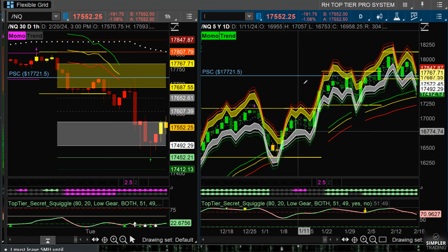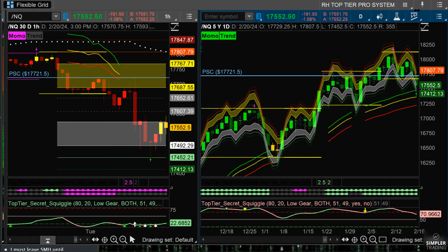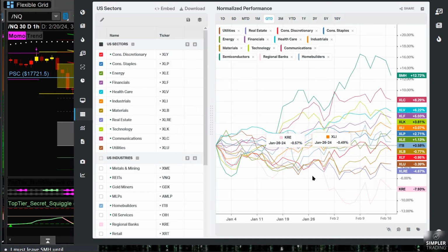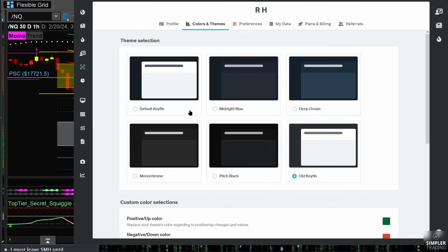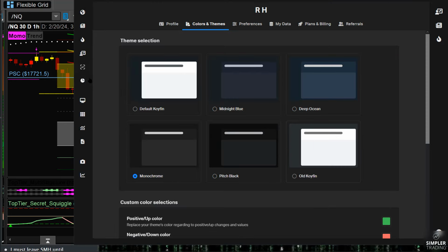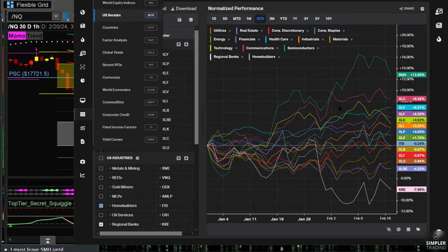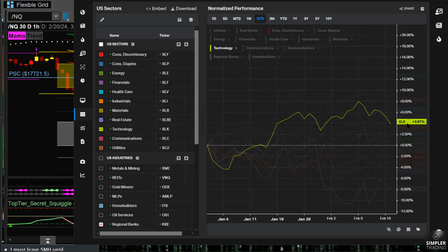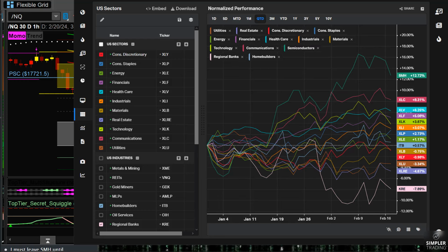Well, when we think about relative performance, and I'm going to show everybody a view of relative performance right now, we think about normalized performance. This is the COIFIN website, and we look quarter to date. What's happening right now? And I like this to be a little dark, so let's go to the dark. All right, there we go. So when we take a look at the U.S. sectors from a relative performance standpoint, quarter to date, SMH and XLC, those are two of the four heavily weighted sectors in the NASDAQ. Come down a couple notches, you've got XLK. So three of the four heavily weighted sectors in the NASDAQ are at the top.